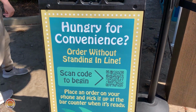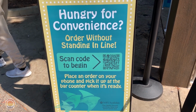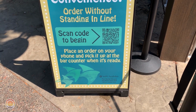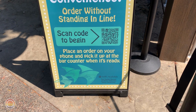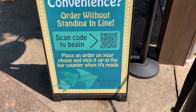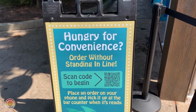So you can actually order, if you scan this little QR code, pretty much a mobile order system. Very, very cool. And of course, Wi-Fi is available. There is a pass member discount and all-day dining deal with its support coming very soon, it would seem. So no support quite yet for the mobile order. All right, that's enough talking.